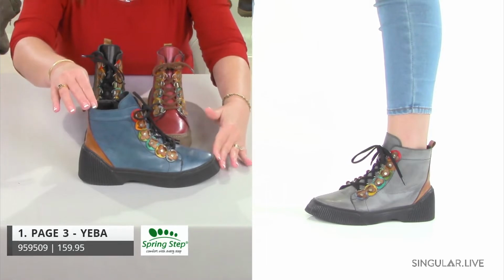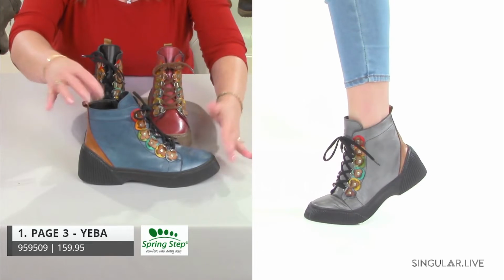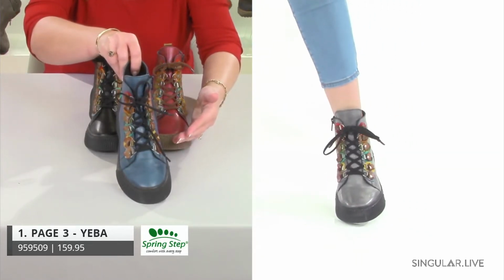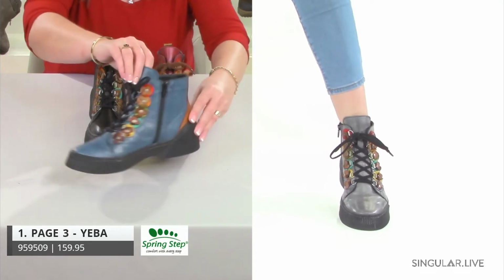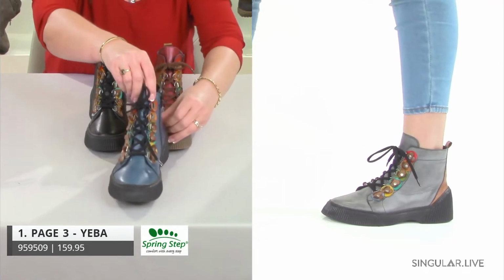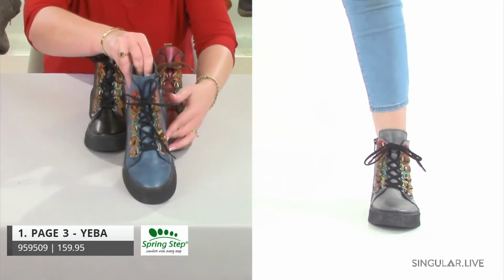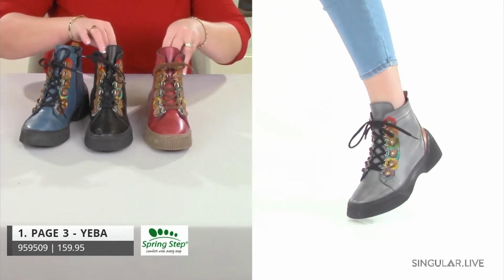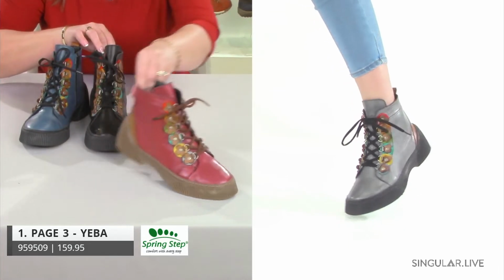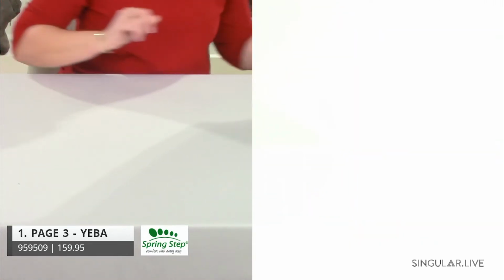It is a gray. So just to walk you through the style, really cool, really edgy outsole, really modern looking. And of course, what we always like to do best is the adjustability and the ease. Ease means comfort. We're going to give you an inside zip. Of course, you have your lace up front. So that's really terrific for all that great adjustability. And just take a look. Look at the colors in front of me. Look at the great little appliques of the flowers. And of course, you can see how gorgeous those leathers are. That's our style Yeba. She's on page 3.